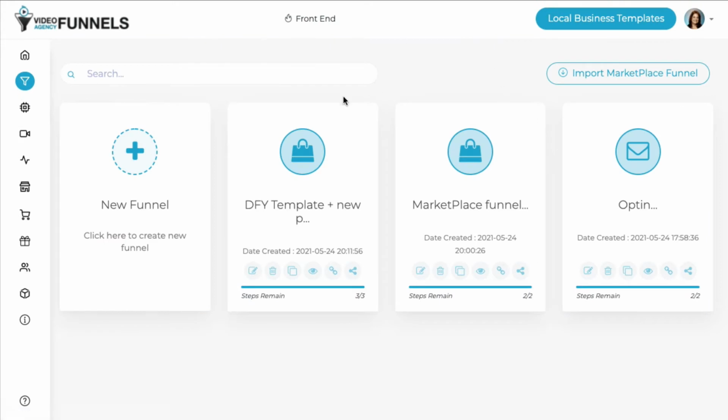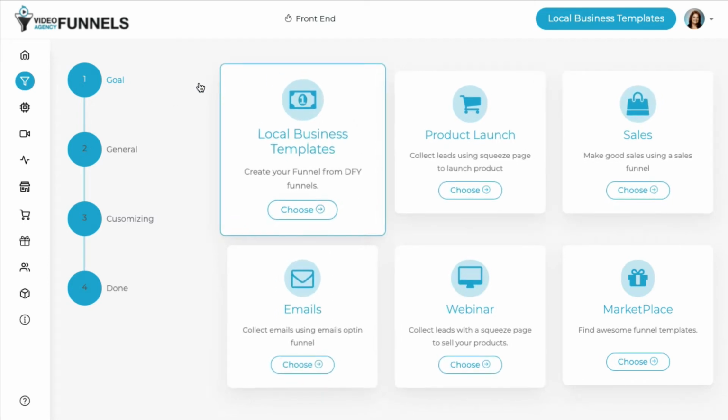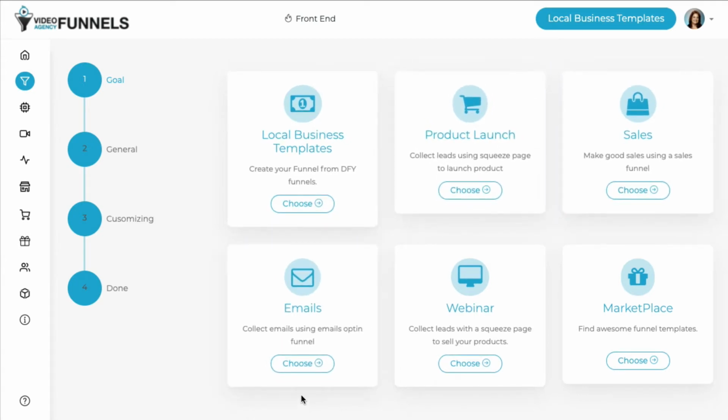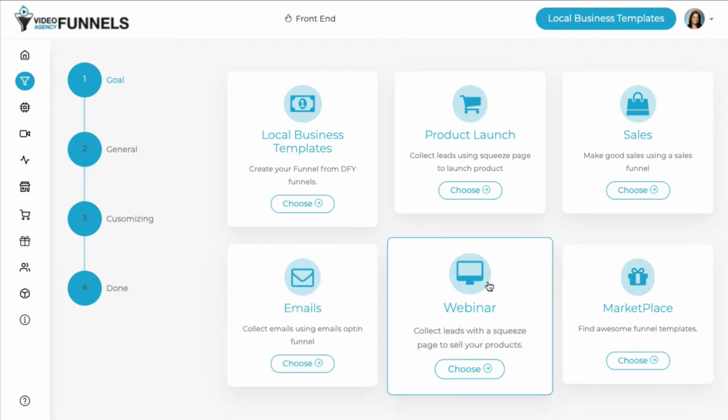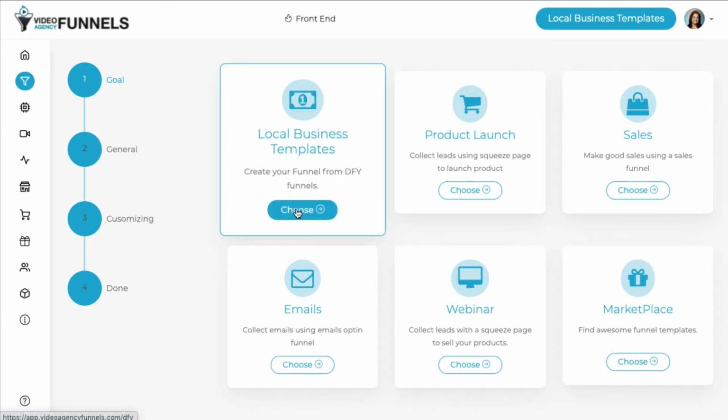For instance, in the funnels here, there are different funnels that you can make. If you click on New Funnel, you have a choice of various funnels that you can use here. The local business templates are where you're going to get your done-for-you templates. You can do a product launch funnel, a sales funnel, funnels to get more email opt-ins, a funnel to register people for a webinar and get their email addresses. And then they have a marketplace where, if you built a funnel, you have the option of publishing it to the marketplace for free or asking people to pay you to use it. So let's take a look at the templates that they have.